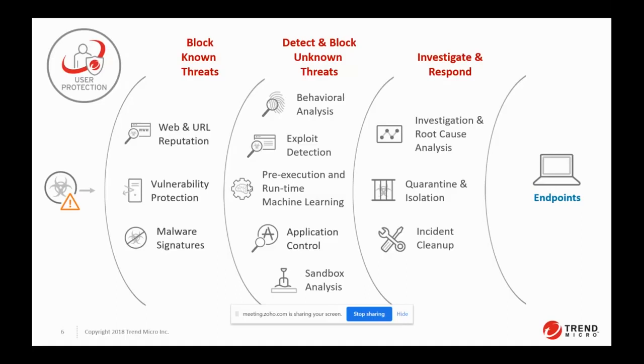And the endpoint solution should have a strong response lifecycle. For our investigation and response, we have a certain set of detection things, like the outbreak prevention policy, which will be used to isolate the infected endpoints. So this is also very strong. You can configure a certain threshold. For example, in 10 minutes, if a certain number of attacks happen on the endpoint, then it has to be prevented. It has to be isolated from the network. That kind of policy can be configured in the outbreak prevention rule, and quarantine and isolation also can be done.